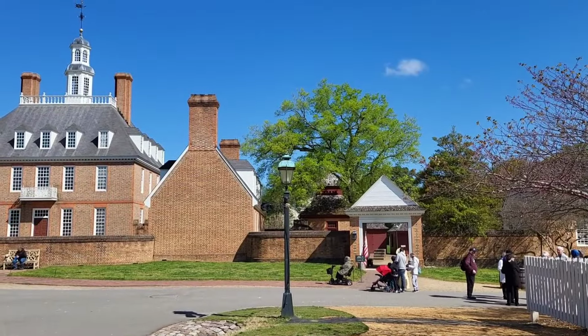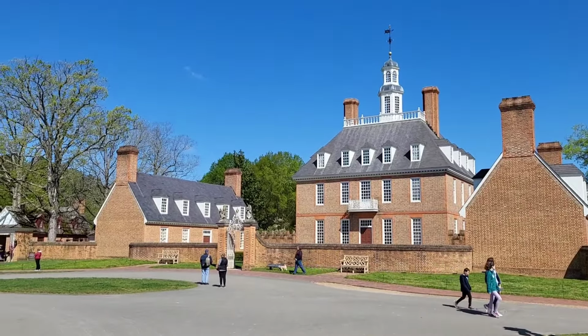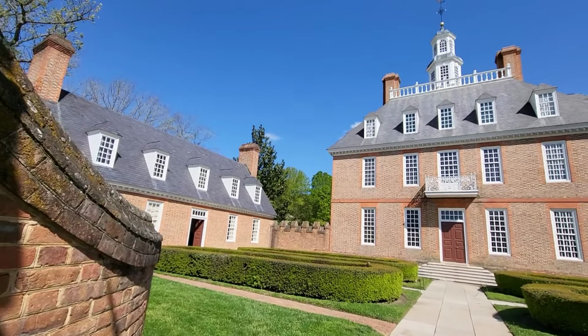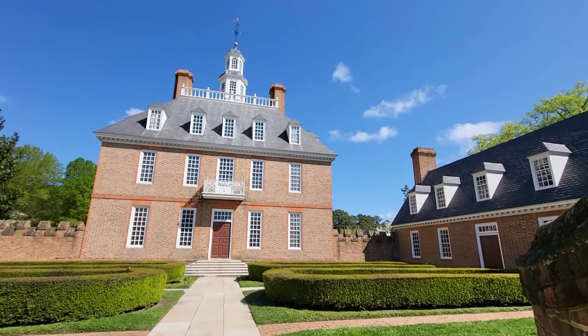This is the former Governor's Palace, the third largest public building in Colonial Williamsburg. The 3,380 square feet Georgian house required 25 servants and slaves to tend.